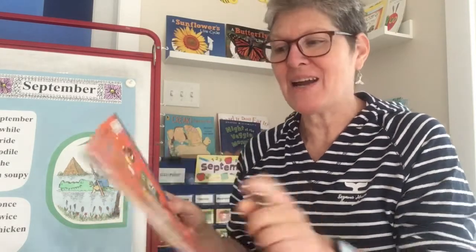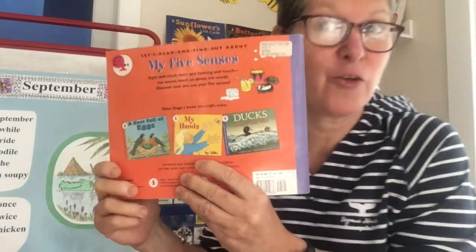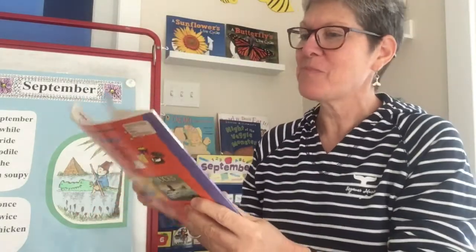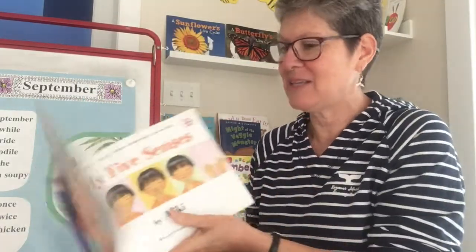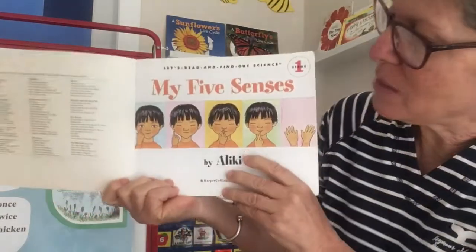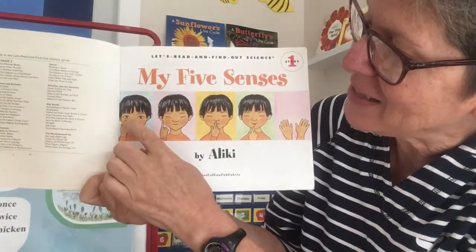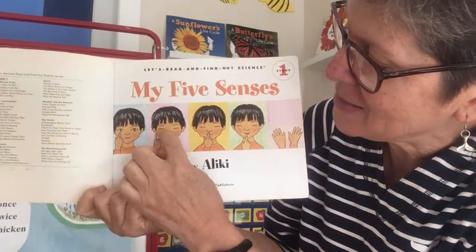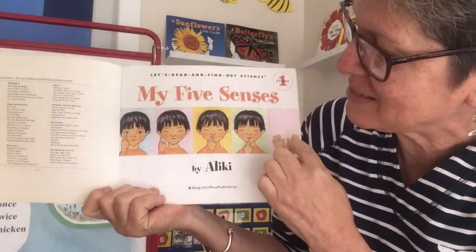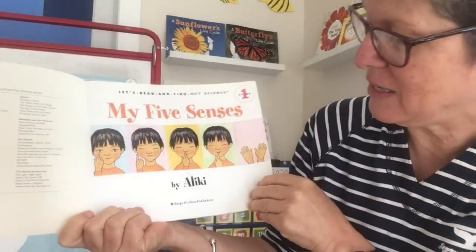And also on the back, I noticed, remember I told you that lots of times on the back of books, they have pictures of other books in the series. So these are other science books you might enjoy. Okay, My Five Senses by Aliki. And on the title page, I see the same little boy's face. I think it's a boy. And he's pointing to eyes, ears, nose, tongue, and hands. So the five senses. My Five Senses by Aliki, Harper Collins.